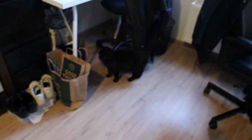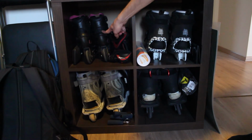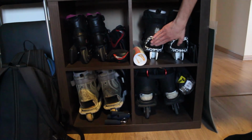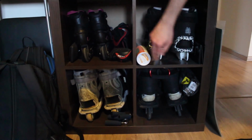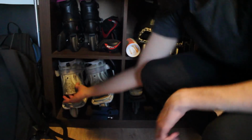Sausage. Run away. Here we have all of our rollerblades. These are Tess's aggressive inline skates, which she wore a couple of times, but she needs to learn to use these first. And these are my old aggressive skates.